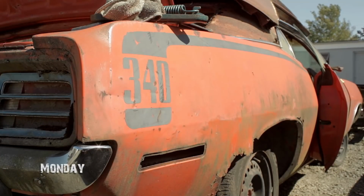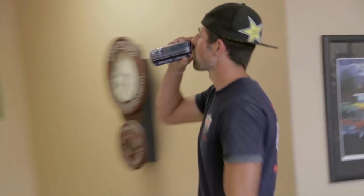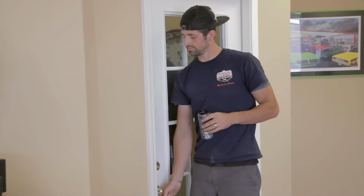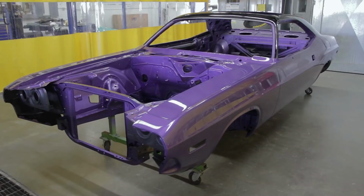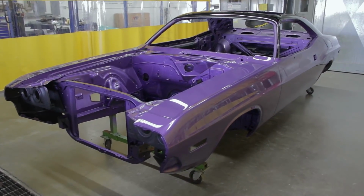So once again, Mark throws another curveball at me. My plate's already full, and he's having a hard time delegating exactly what I need to get done. First off, the 1971 black Cuda. He wants to get it lifted up on the shop crane so we can get it hoisted around and start getting things disassembled. So we got the purple sunroof Challenger all painted, detailed, and set aside for assembly.